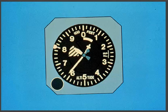A standby barometric altimeter is installed on the center instrument panel to provide altitude information in the event of an electrical failure. The altimeter is equipped with a self-contained vibrator to prevent error caused by mechanical friction.